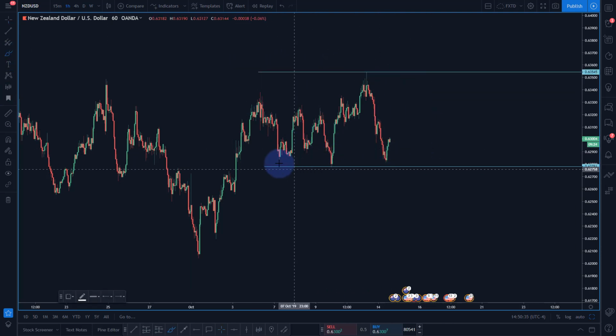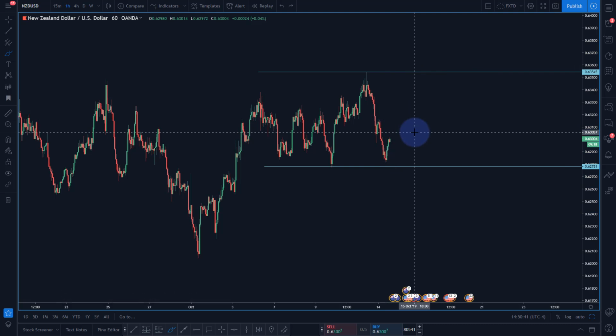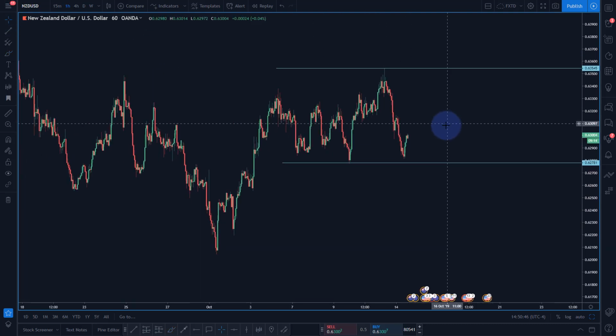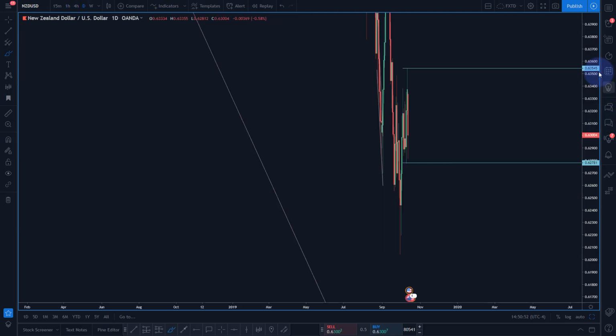So I have these ray lines. It gives you an idea. Unless we break out of this area impulsively, one way or the other, I'm not interested in even considering this as a trade. Just not interested. Now, it's possible, and we could be seeing this move to the downside, just like the Kiwi CAD.